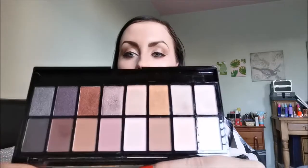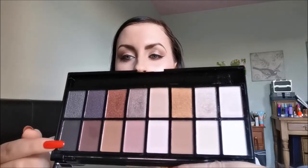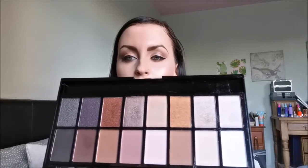It's got a little brush, but I don't use those. So the colours look like this. Sorry, blinding you. These are all matte here, and then obviously these are shimmers, you can see this. But I absolutely love them. I have this on my eyes today.